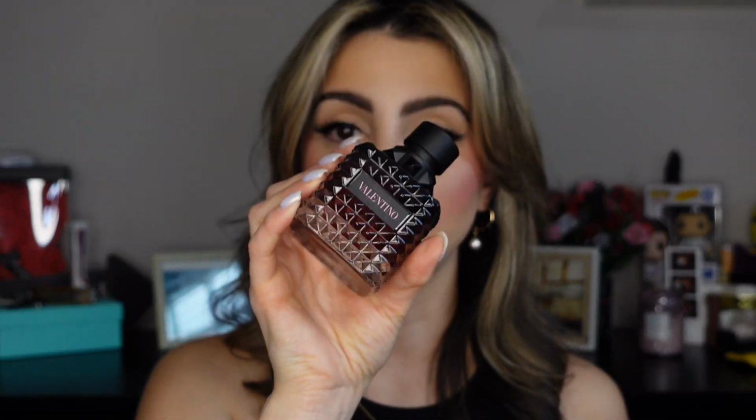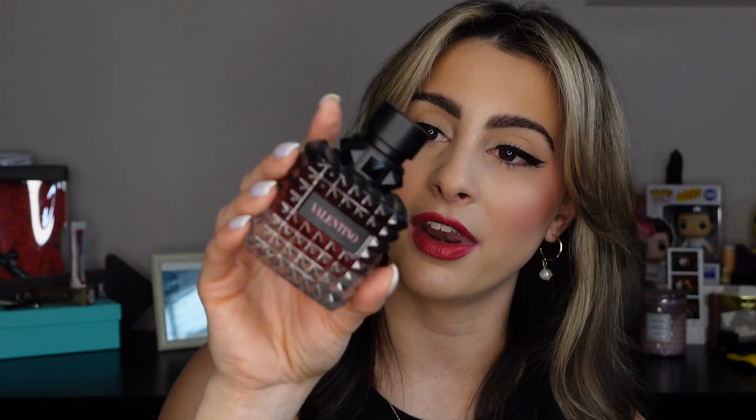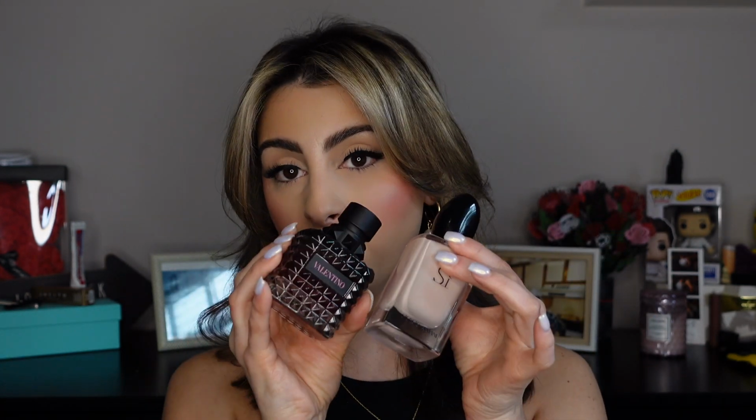I originally had the original one of this in a little dabber perfume, you know, those ones you just kind of dab over yourself. I had that one, and then when they came out with this, I told him, you need to buy me the intense version because this perfume smells amazing. These two may be in competition for my favorite perfumes at the moment just because they smell so good.